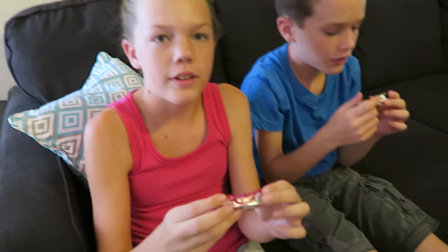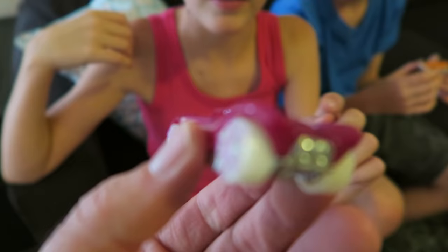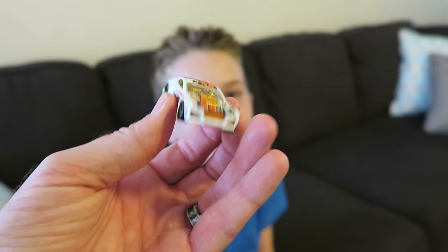It's sick. All right, what do you got, Sierra? Got this cool one. Ooh. Oh yeah. It's very futuristic looking. Which one's the front? That's the front. That's the front? Yeah, that's the front. Ooh, I like it. I have the Torque Twister. Ooh, look at this. Got a sick paint job on that, dude. I like it.